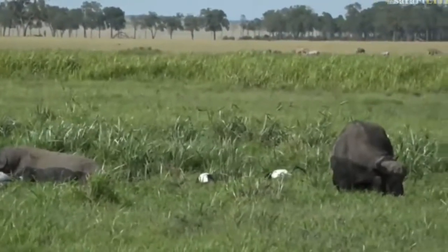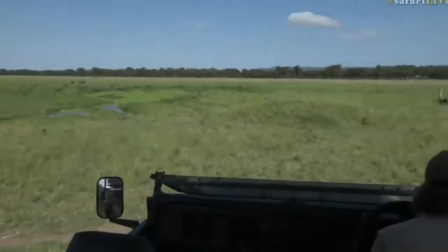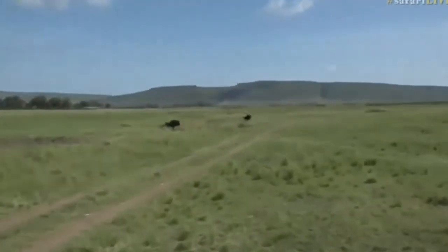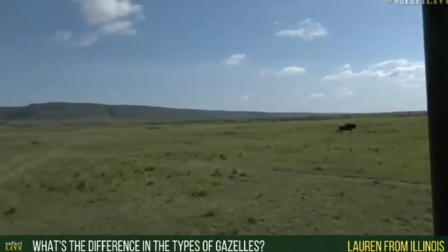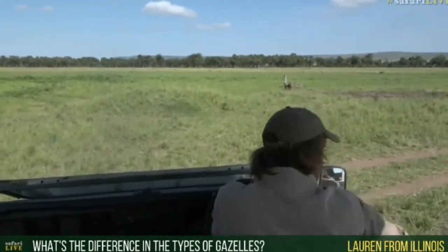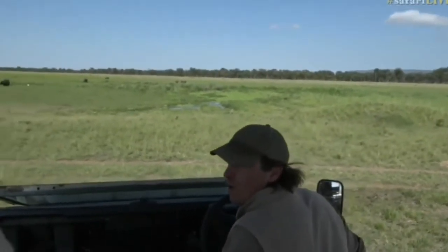Okay, I'm going to have to move quickly to answer Lauren from Illinois' question about the differences between the gazelle species. Oh, wait, we're being charged first. Hi, guys. So this is males running around being nutcases, very similar to their human counterparts when chasing women. Okay, now where did they go?